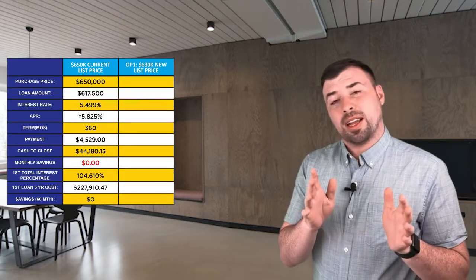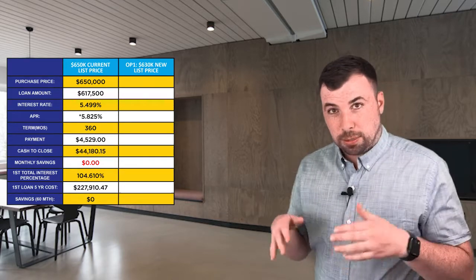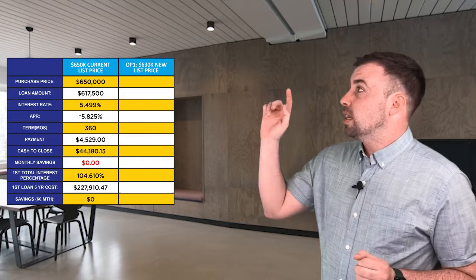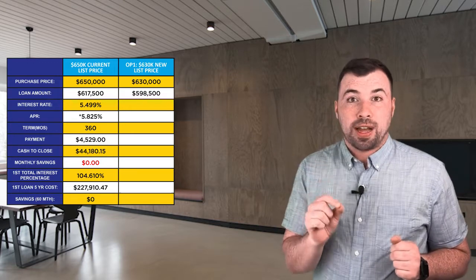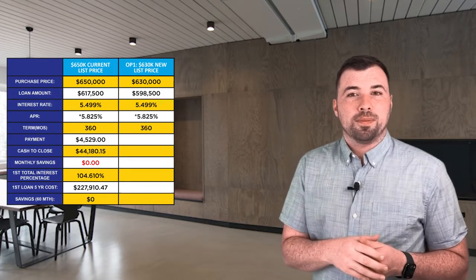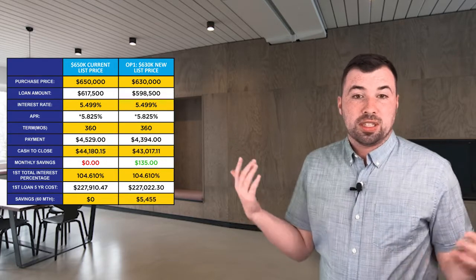Now, let's take a look at a first option that you can do. First option, you might be thinking, let's just ask for a lower price, right? That's going to lower our payment, let us afford a little bit more. That could be great. Well, the market's still a little bit competitive at this time, and while the market has shifted some, you might struggle to get that. But let's see what would happen if you asked for, let's just say, $20,000 off the list price. So we're going to offer $630,000, which puts your loan amount at $598,500. Your interest rate's still the same at 5.499%, and APR is the same as well. And you can see your payment does drop some. Actually, you're saving $135 a month.